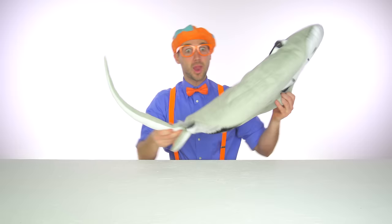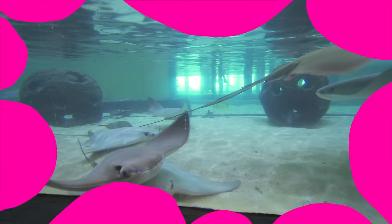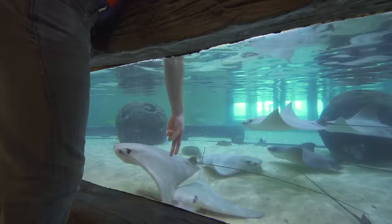I love stingrays! Well, this is the perfect time to watch me go around an aquarium where I even get to pet a stingray with two fingers. Whoa! This area, you can actually touch stingrays with two fingers, okay? Come on. I didn't quite get him. Oh, here he is.